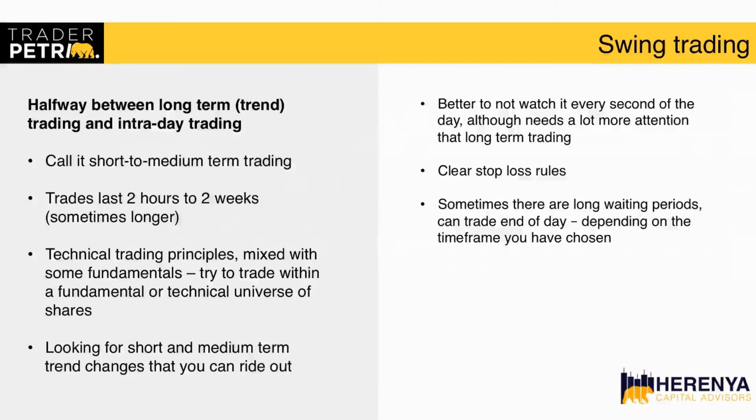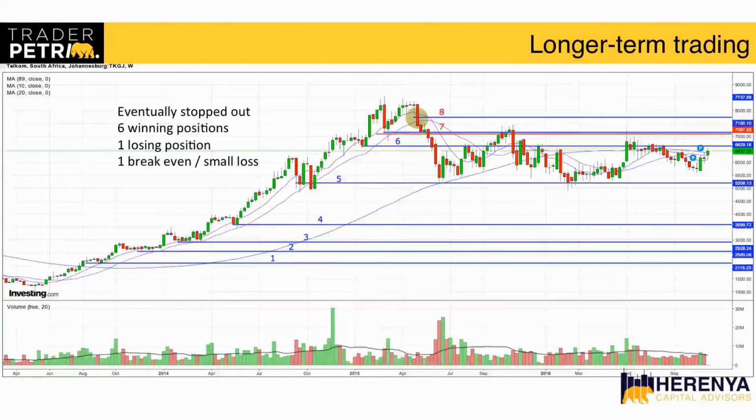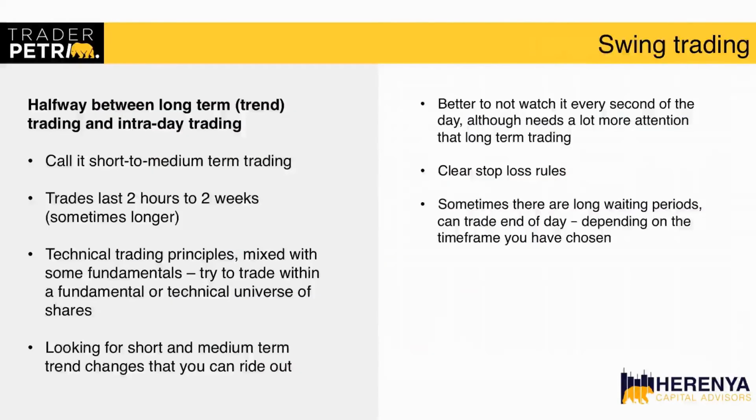Then there's swing trading, which is almost like the halfway between day trading and longer-term trading. So this is where I think most of you guys fit in. This is where I fit in for the most part. This is like the middle of the pyramid. Okay? So what you're wanting to do here is you're wanting to identify the long-term trends, the long-term trades. So you look for trades like this, and then you try and trade with the trend. Right? So you look for the long-term trend, the weekly, the daily trends, and you trade in favor of that trend or with that trend at all times.